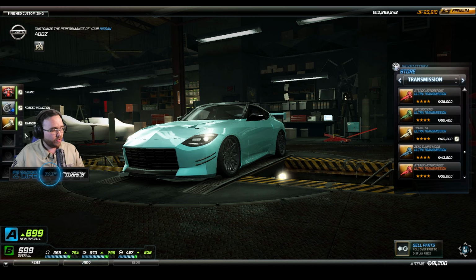Getting to the top of A-Class, the one thing that got the most boost is acceleration, but that's no surprise since I put an acceleration turbo on it. Following close behind is top speed, and after that is handling. Handling got the least amount of gain here, but that's okay. I put parts on here that are not focused primarily on handling. Let's see how we do in A-Class.